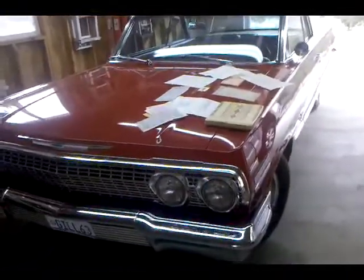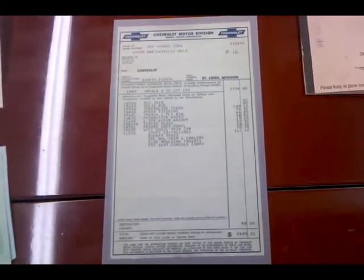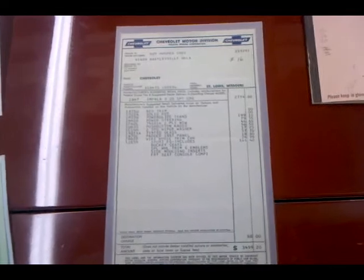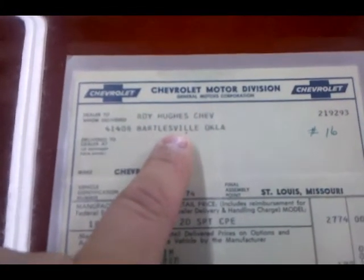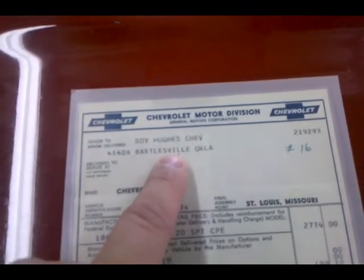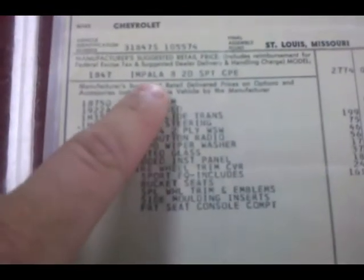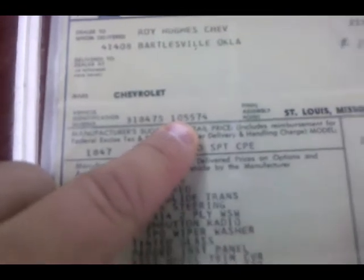So here's a little bit of the documentation I have on it. The coolest thing I think is this original window sticker for the vehicle. As you can see, it was a Roy Hughes Chevrolet. Bartlesville, Oklahoma is where the dealership was. Impala 8-cylinder 2-door sport coupe. The VIN number, which we'll look at in a minute, matches my VIN number.